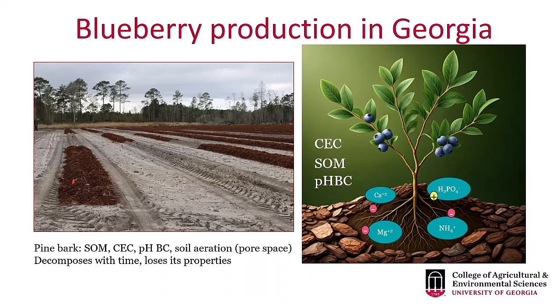Again, we are adding pine bark as a soil amendment to increase the cation exchange capacity, the soil organic matter, and the pH buffer capacity of the soil. But these properties are going to be lost with time, because with time the pine bark tends to decompose. Growers apply pine bark every year to try to maintain it. But again, you're applying it on the surface. You cannot integrate it into the soil as you do at the beginning when you're establishing the field. So this is a problem again.